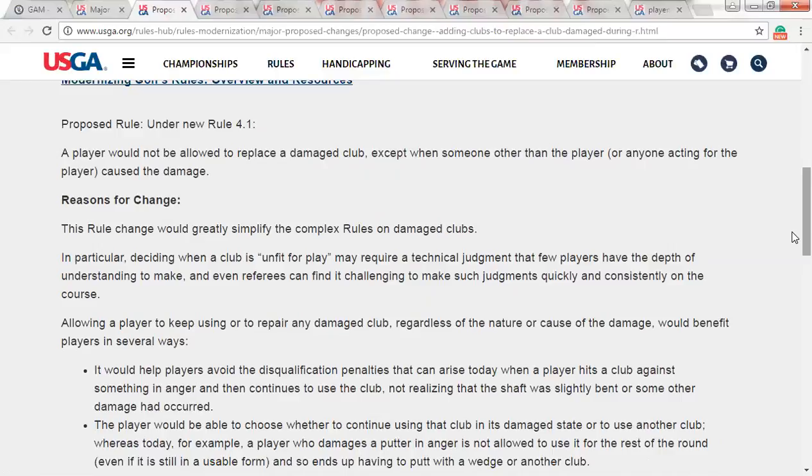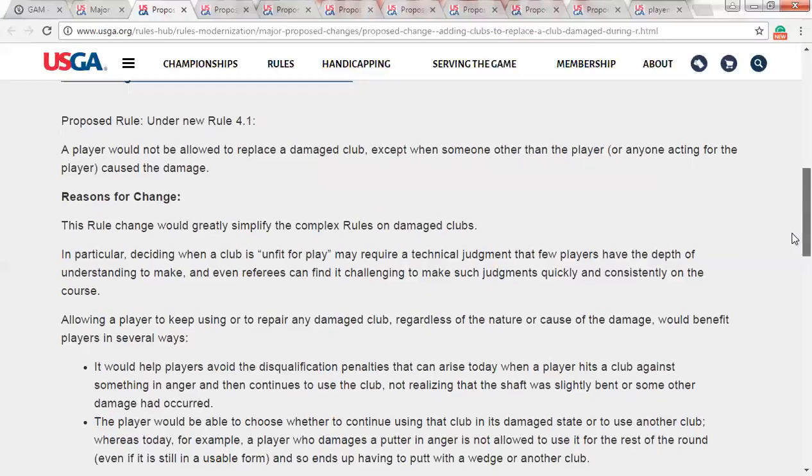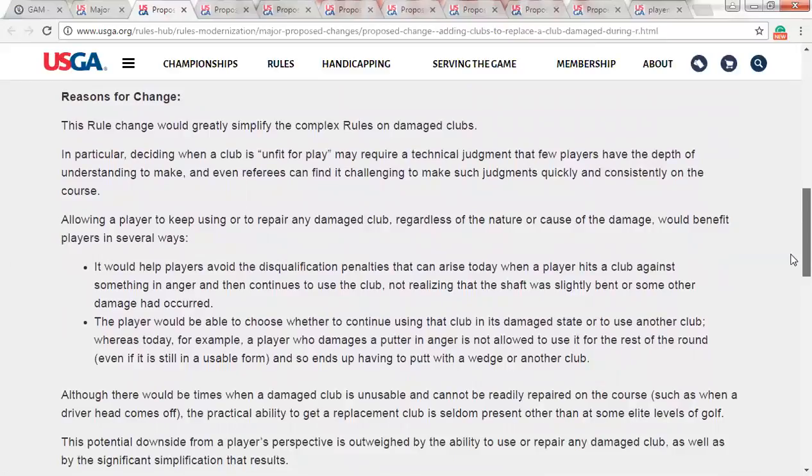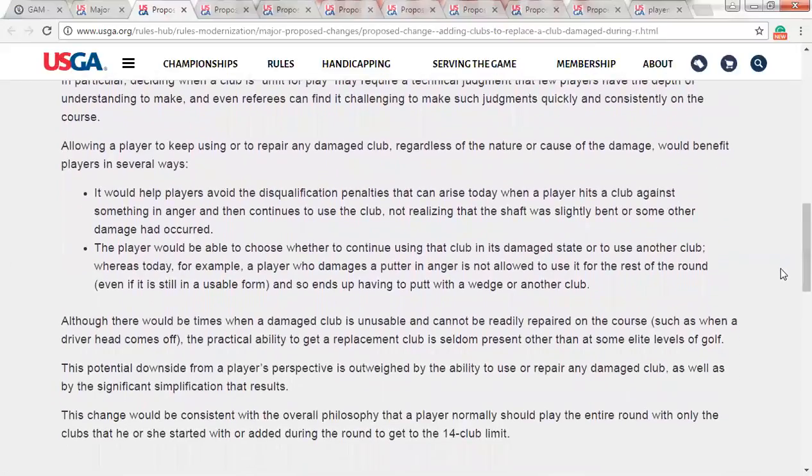But that's allowed now. But this says the player would be able to choose whether to continue using the club in its damaged state or to use another club. Whereas today, using a damaged putter in anger is not allowed for the rest of the round. Damaged in anger. Yeah. Right, but if you stepped on your putter and snapped it, or somebody drove over it, you can replace it.